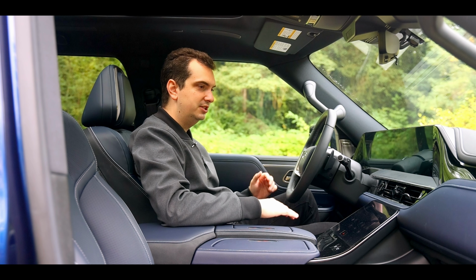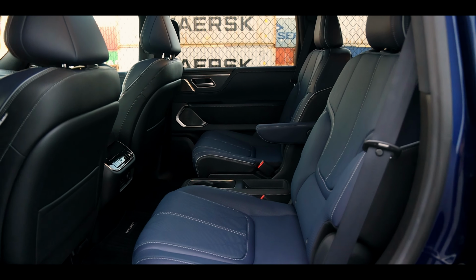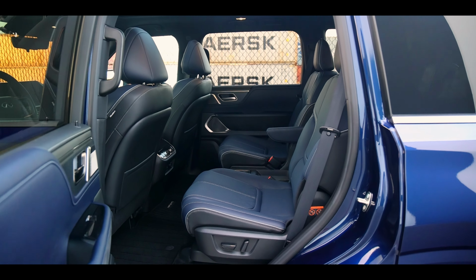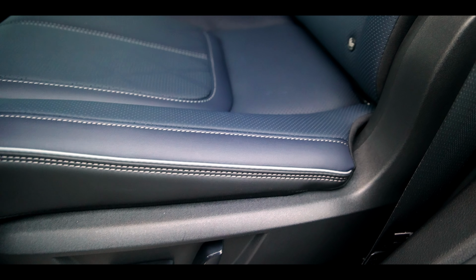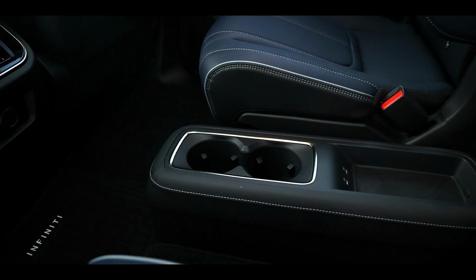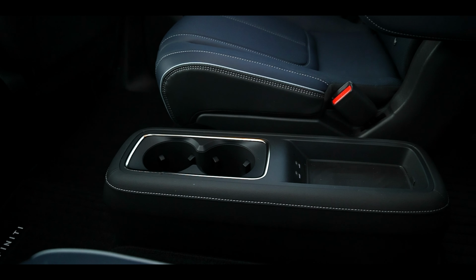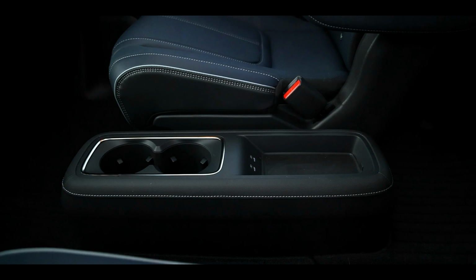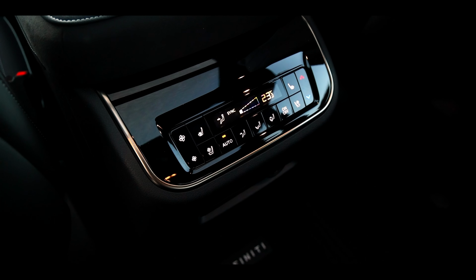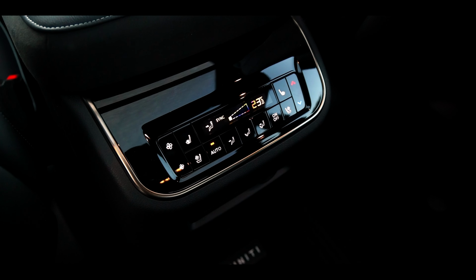In the back, it is just as spacious as the front. Behind my 6'4" driving position, as you can see, I have plenty of leg space and just enough headroom. This particular trim of the QX80 has these captain's chairs, which are power operated, but you can get bench seats in the second row, but that's only on the base trim. There is a center console between these two seats with a couple of cup holders as well as two USB-C charging ports, and you do have a separate climate zone. And this second row climate zone does have individual physical buttons.